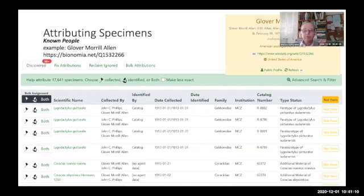For our practical purposes, I call your attention to the right-hand side of the screen, to the green bar where it says Advanced Search and Filter. You may not have time today to go through 17,000 records one by one, but instead you could just look for the Rhinolophidae and the Hipposideridae that might be collected by Glover. So the next slide, please.